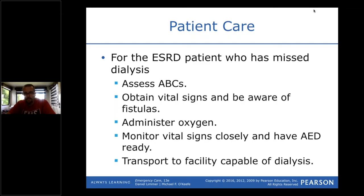ABCs. Okay? Oxygen is needed. CPAP is needed. Keep in mind their electrolytes may be high, like their potassium, for example. They could go into VFib. So have your ED ready, and transport to a facility capable of dialysis. That's great in theory.